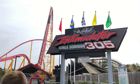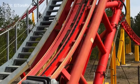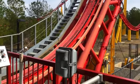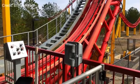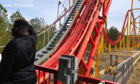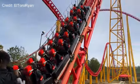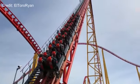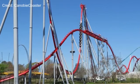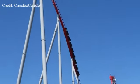Intimidator 305 opened to the public on April 2nd, 2010, as the park's 14th roller coaster. It's located in the Jungle Expedition section of the park near Anaconda, on the former site of the Safari monorail ride. Intimidator 305 was not the only roller coaster themed to Dale Earnhardt, as 2 had opened in 2010. The other was Intimidator, a hypercoaster manufactured by B&M at Carowinds, another Cedar Fair park.